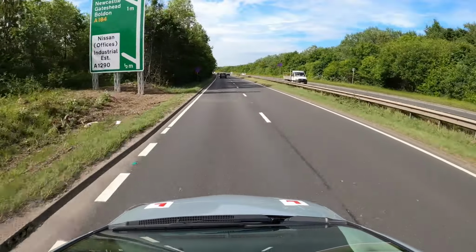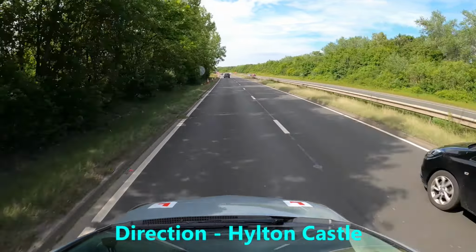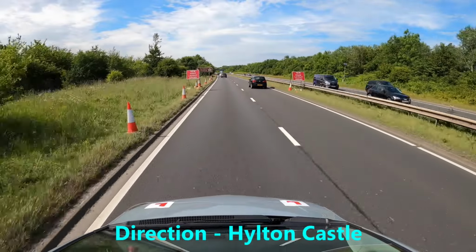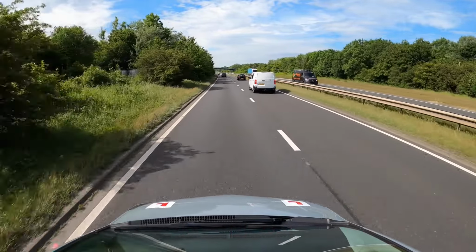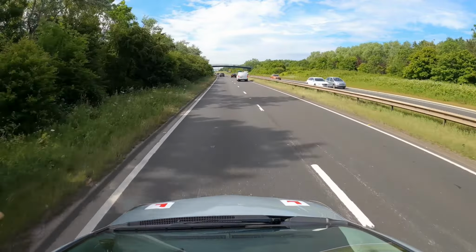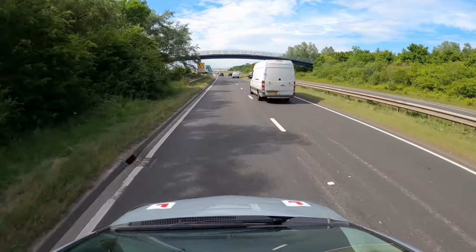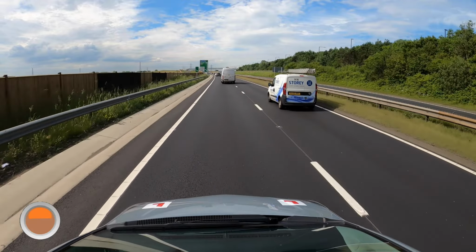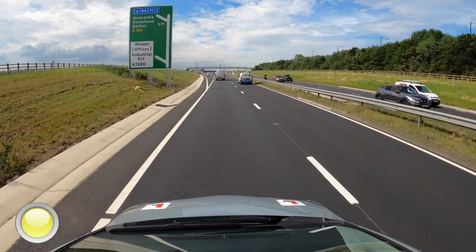This chapter we're heading north on the A19. We're going to come off at the Downhill Lane interchange. This time we're going to turn right, fourth exit towards Hylton Castle. Three stripes, check your mirrors. Two stripes, indicate. Maintain your speed until you leave the highway.